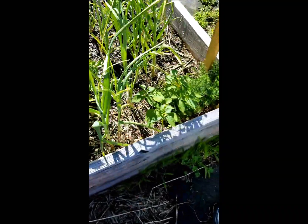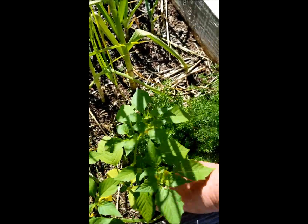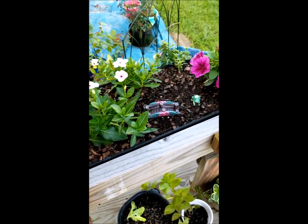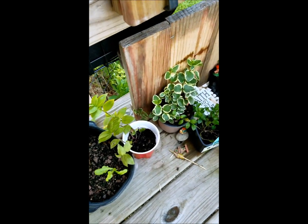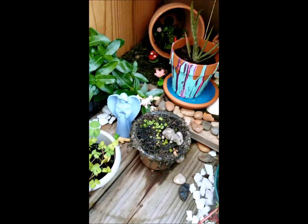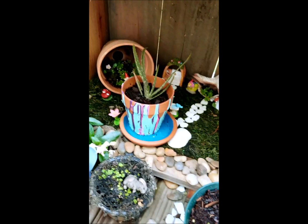Had a volunteer ground cherry come up, so we're going to let it stay. Chamomile looks pretty good. Brooke's fairy garden is doing pretty well. It had a rough week because I forgot to water it, and that was my fault. We also had a lot of storms. Both sets of this died, but they're coming back, so I'm leaving them alone.